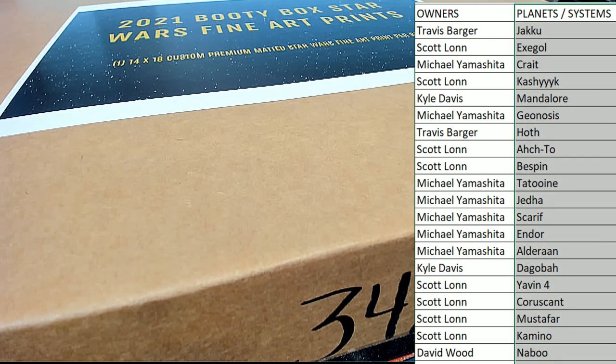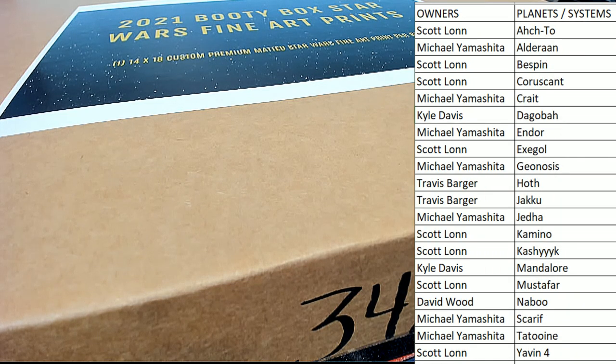All right, guys, good luck. Simply want to match your sticker up with what your planet or system here. Very simple. So let's see what we get.